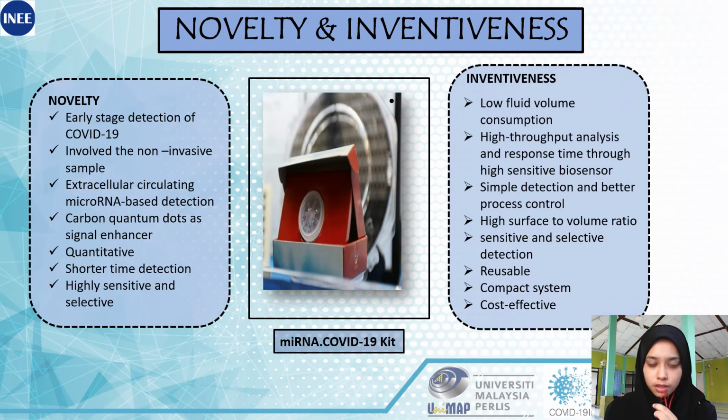So the novelty of this product is that it involves a non-invasive sample because of the use of virus microRNA as a biomarker. Other than that, it also has a shorter detection time because of the absence of RNA extraction, and it is also a highly sensitive and cell-active biosensor.